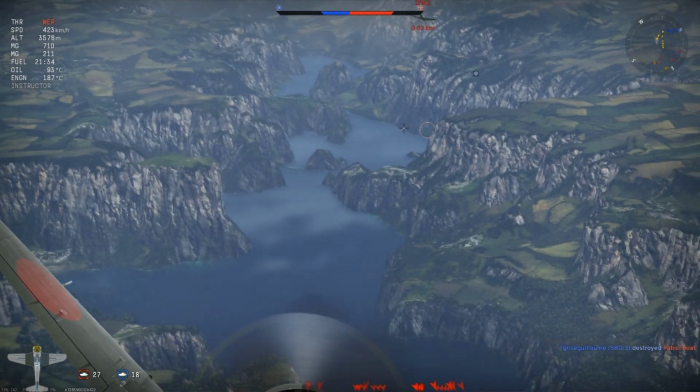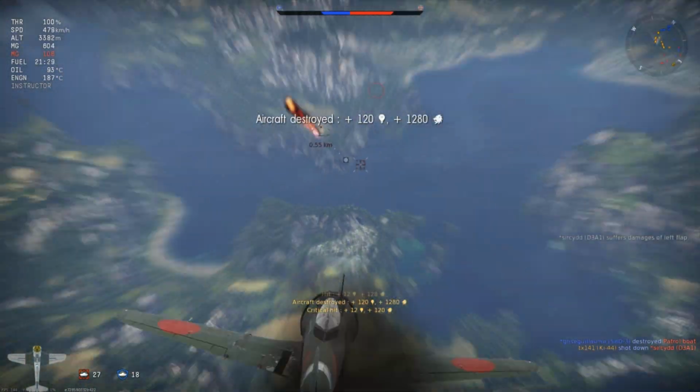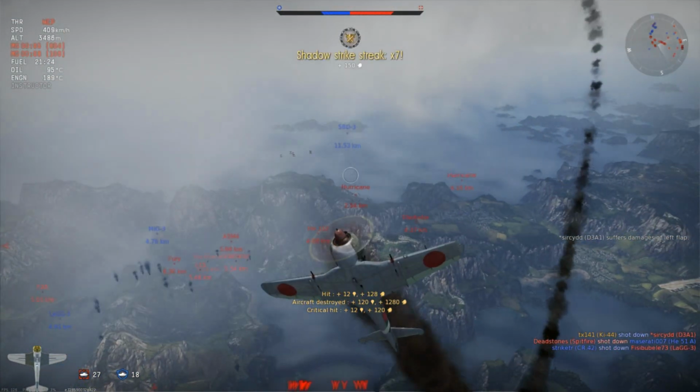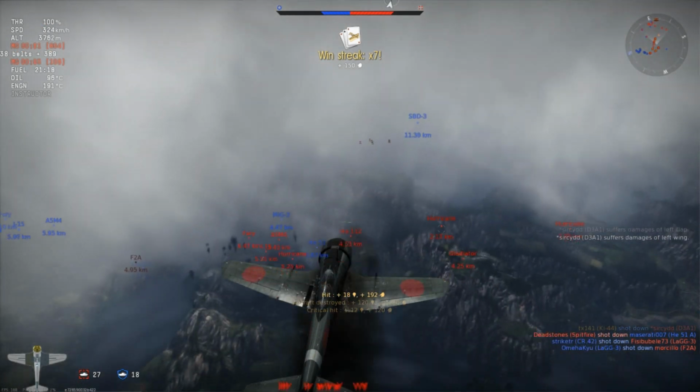And indeed, if you can take your foes up to higher altitudes where their engines begin to lose performance if they do not have the superchargers, you may find that you're able to outperform them even in a turn fight or a fight based on manoeuvrability because their engines cannot cope with the altitude.